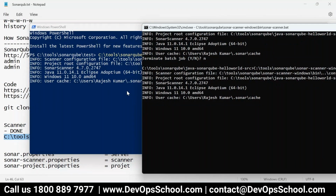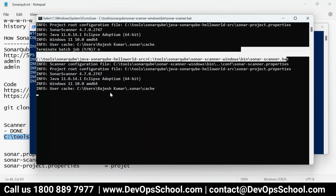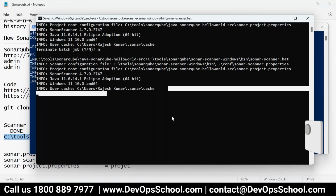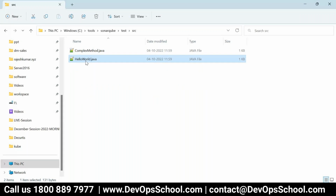So that means it has to be done. After this analysis, the command you run is perfectly fine, and it will take some time to analyze this code. Right now I have only two files, so it will not take much time after this. Once this cache is updated, it will not take much time.